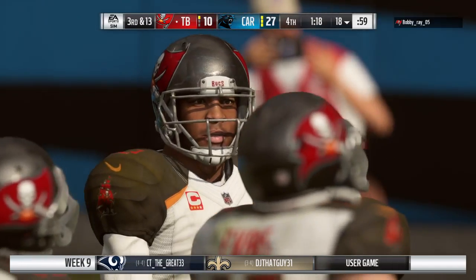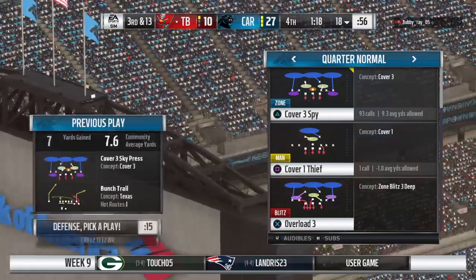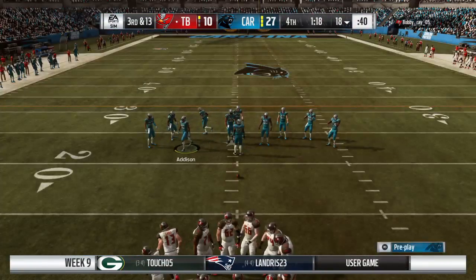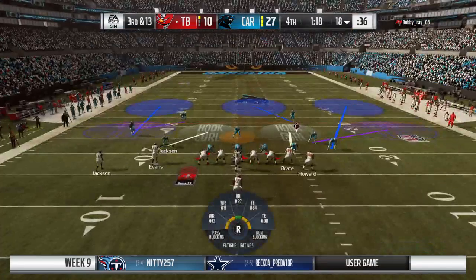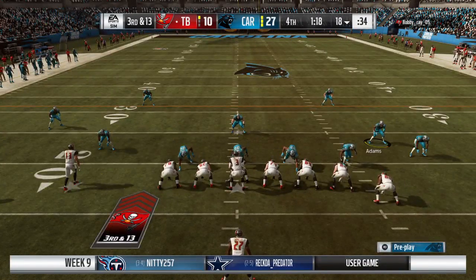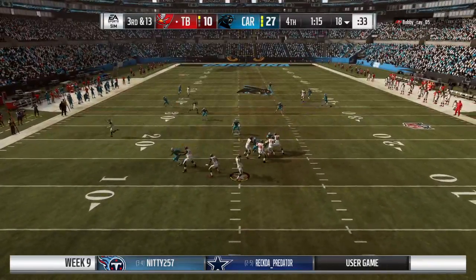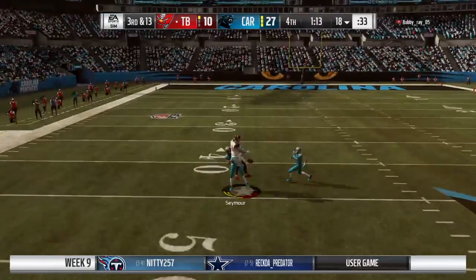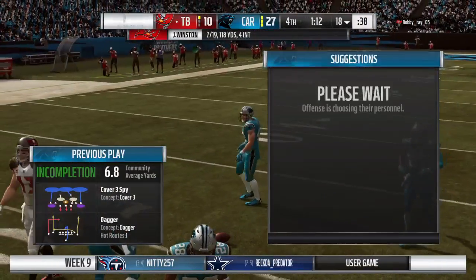And now maybe they want some extra time to talk about this 3rd and long play as we'll get a timeout. As they'll head to the sideline and talk over what to do next. The Bucs on 3rd down. They've been near perfect, 4 for 5 to this point. This is going to be 3rd and 13. To throw is Winston. He's going to let it fly. And he couldn't hang on to it through the contact.